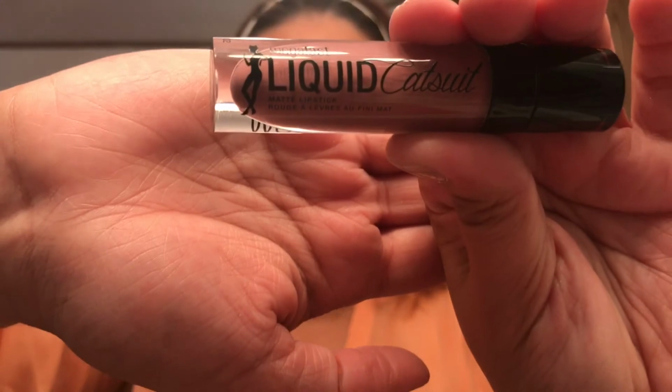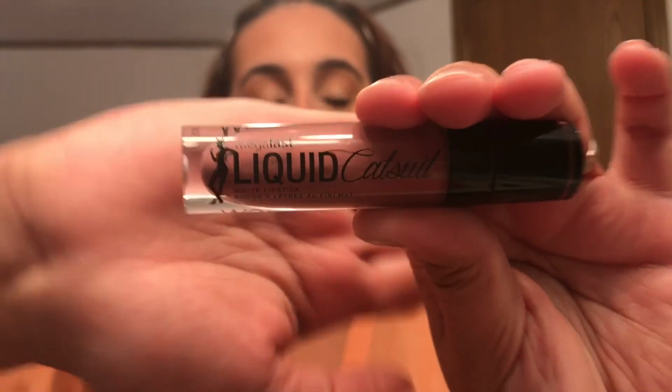It's a nude lip and it's a little bit brighter. So I'm gonna first go in with the Wet n Wild Mega Last Liquid Catsuit. I'm going to go in with the shade Rebel Rose because if I'm doing this kind of look, I'm going to want more of a nude lip because the rest of my face is very simple. So then I want to have more of a simple lip.